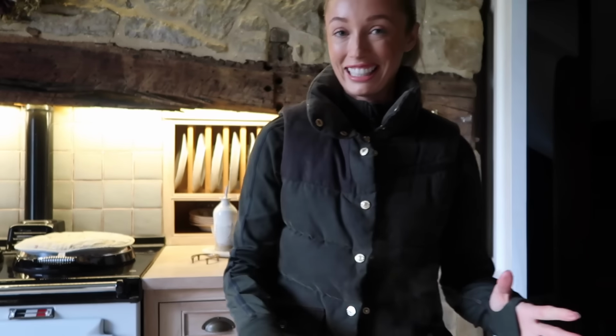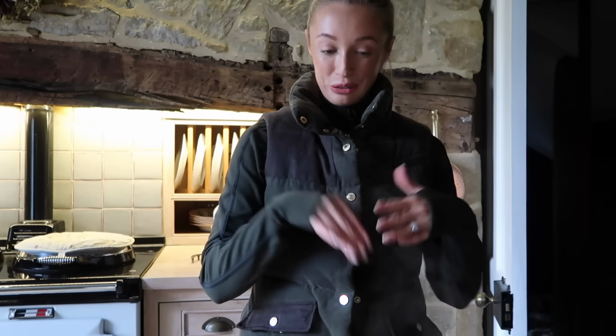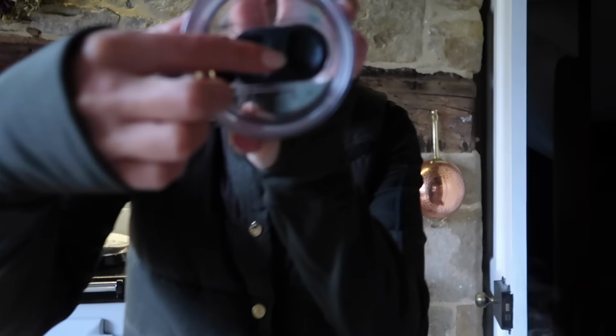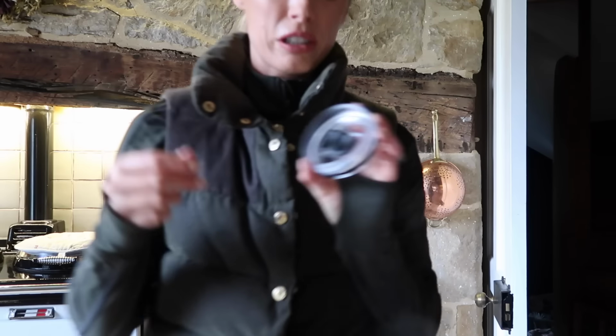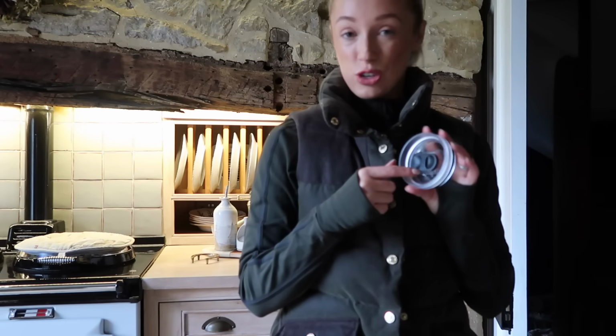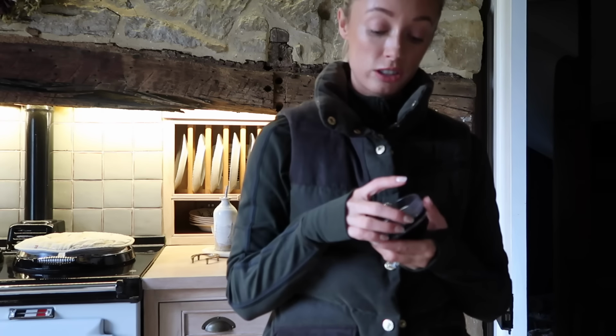That's the one thing, the insulation is so good that I do have to let it breathe for a little bit. This little slider, you can get different colours of these. So say for example everyone in your household has got one of these, then you can each have a different colour slider, which I think is very clever.